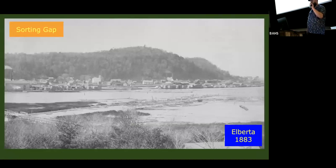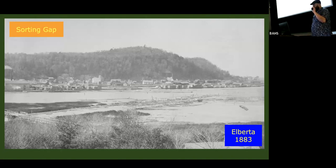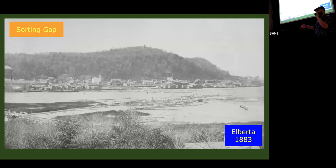And this is a view of Alberta, 1883. On the left side, you can see an early bridge that crossed the Benzie River between Frankfort and Alberta. The white building near the center is the school, which was built in 1870. Looking at Benzie Bay, you can see a number of sticks poking out of the water. These were pilings that men who represented each mill would stand on, and as the logs were flushed down the river, they would look at the log mark and sort the logs into booms to go to each respective mill.